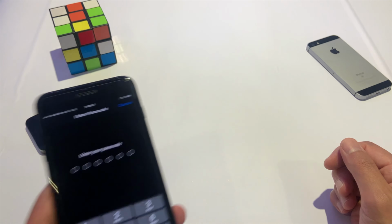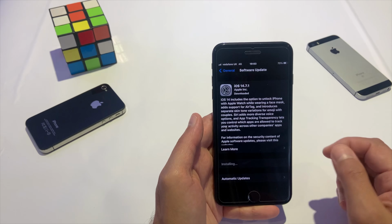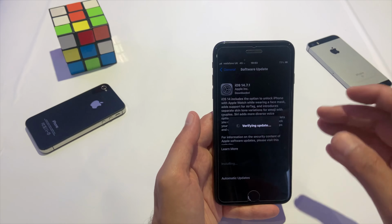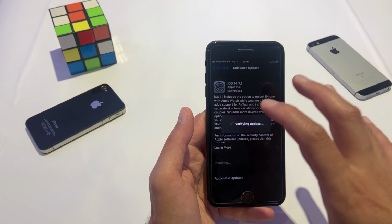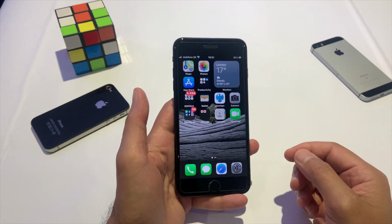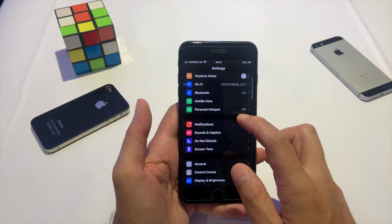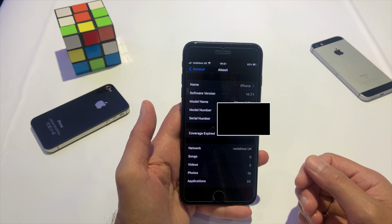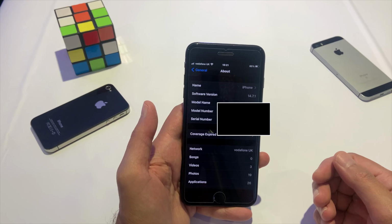I need to put in my passcode. And as you can see, now we're gonna update. This is gonna take quite a while, so I'll be back in a second when the update is ready. All right, so we are ready now. iPhone 7 Plus, let's check the update. Let's go to general, let's go to about, and as you can see, we have the 14.7.1. This took like 5 minutes.